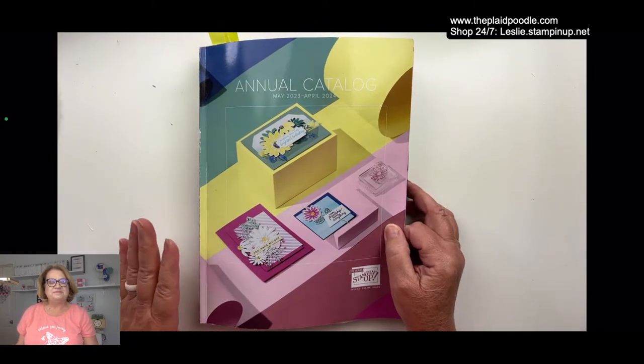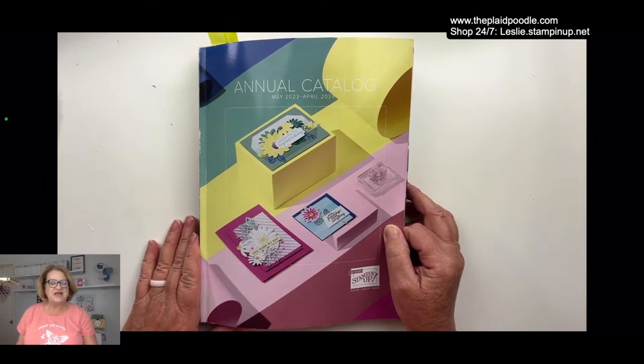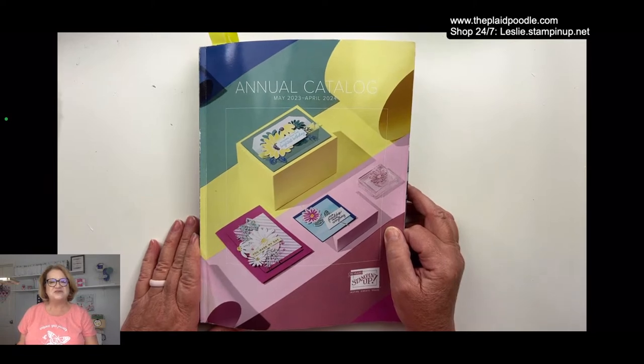And there's a few samples in here that some fellow Stampin' Up! Demonstrators have shared with me in a swap. So I thought I would show you those so you can kind of see some samples.